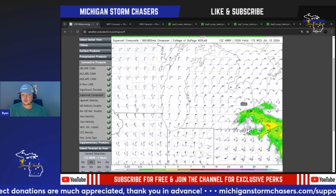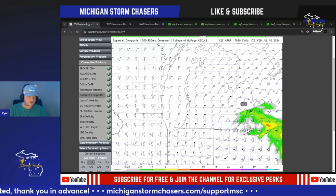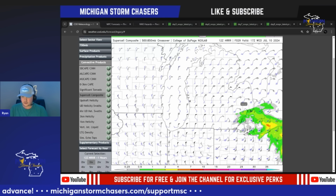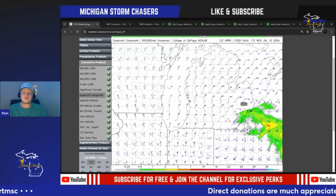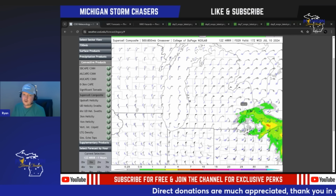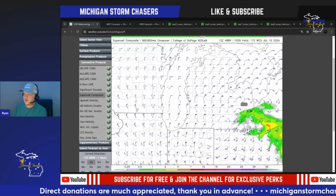If anything were to occur, damaging winds and brief, weak tornadoes would be the main concern. Although we're not overly concerned about this, that would be the area it would be most likely to happen in, and that would be roughly from late morning tomorrow through the early afternoon on Wednesday.